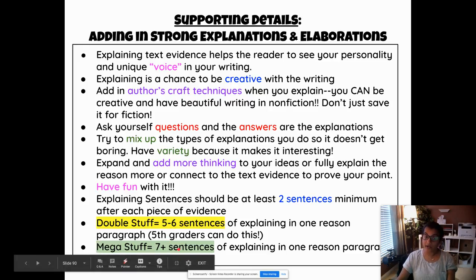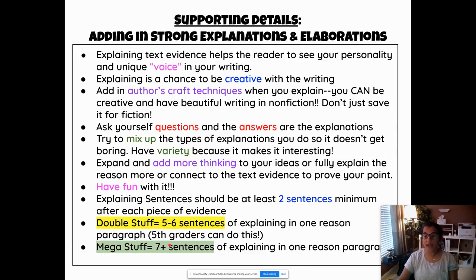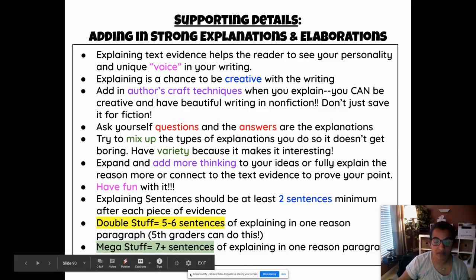Now, my high level writers, I have a bunch of you in here. I expect you to mega stuff. What that means is you are really pushing yourself to elaborate, add details. I want 7 or more sentences of explanation in one reason body. But what that means is that your paragraph for your reason paragraph is going to be pretty big. So you're going to have to split it. It'll still be the same reason. You'll just have to split it. But there are some of you who could absolutely do that challenge.